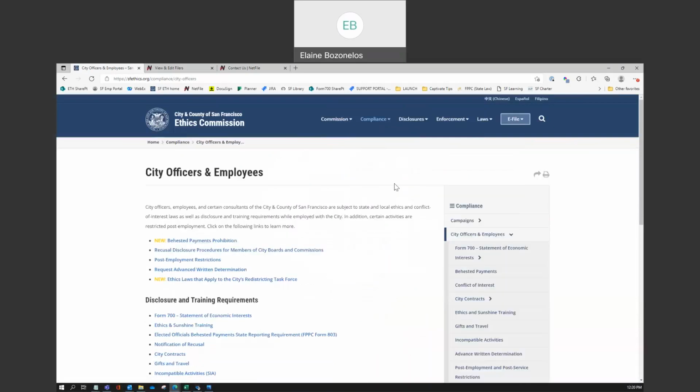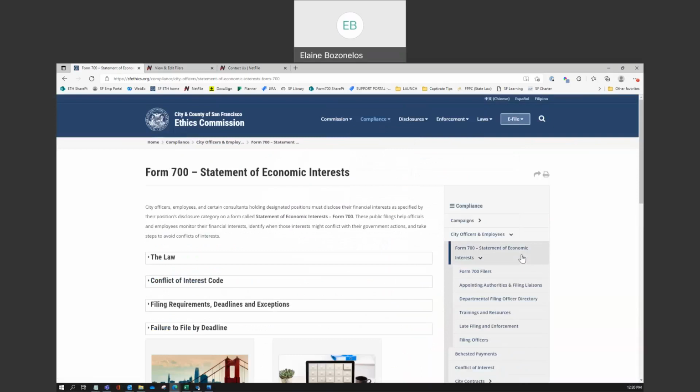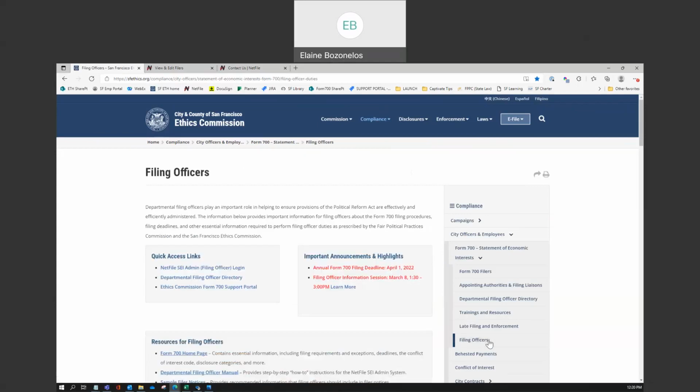On the right-hand side, a menu appears. Select Form 700, also known as a Statement of Economic Interests. A new list of options will appear. Click on Filing Officers. This brings you to the information page for filing officers.